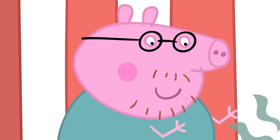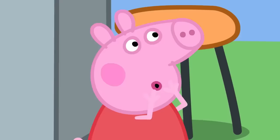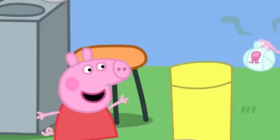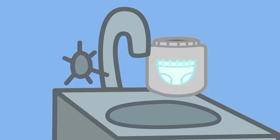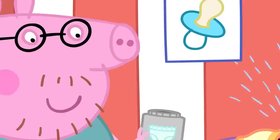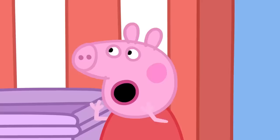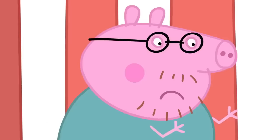First, we have to take off the dirty nappy and put it in the bin. Where is the bin? Ooh. Here it is, Daddy. Now, we must wash our hands. Add a dab of cream. Whoops! Sorry, Peppa. Now, finally, a clean nappy.